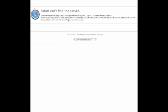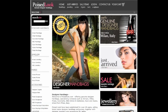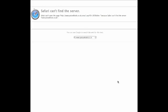So now I've gone down here, and now look what it says. The reason why it's gone to this page is because the link isn't set to their website poiselook.com. They've set it to poiselook.co.uk. So when they built the site, nobody's bothered checking that the links actually work.